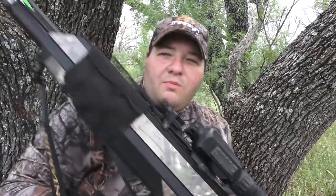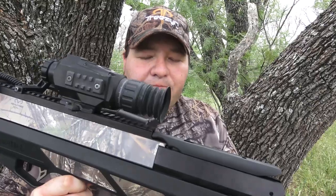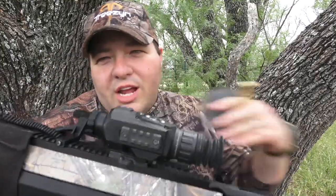And then we're also out here for hogs. We have our Pioneer Airbow by Crosman that we're going to be using for hogs out here with our ATN Thor HD thermal rifle scope. We're going to try to put down a couple hogs this weekend with this airbow.